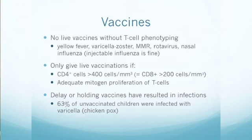Vaccines. Now, here's what's important. We've always never given live vaccines, and these are the list of live vaccines, without having an immune system evaluation. Essentially, there are two main tests we need to look at. One is, do they have adequate T cells? CD8 cells more than 200, which correlates to about CD4 of 400. It's about a 1 to 2 ratio for children. And we monitor proliferation, which basically means if you stimulate them with a non-specific stimulant, will the T cells grow? In this situation, they need to. If they don't, that is a defect where we would recommend not giving live vaccines.